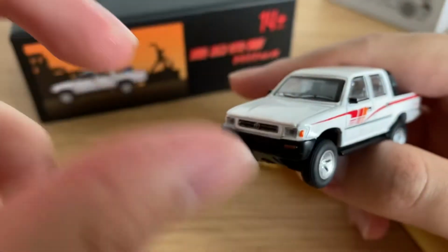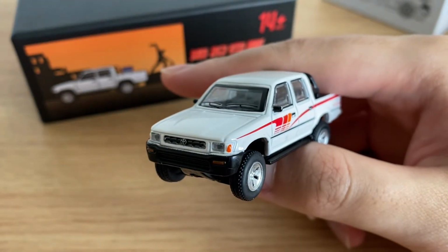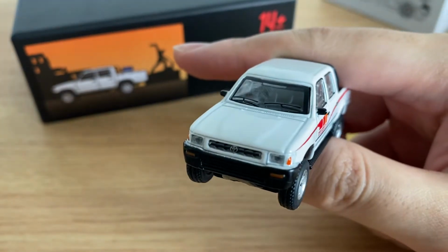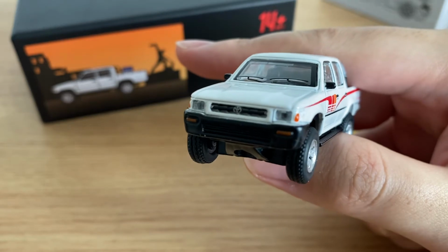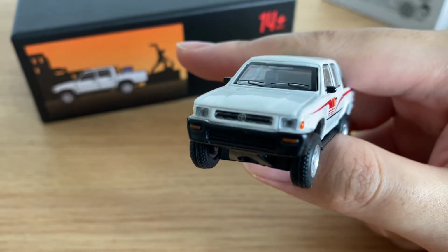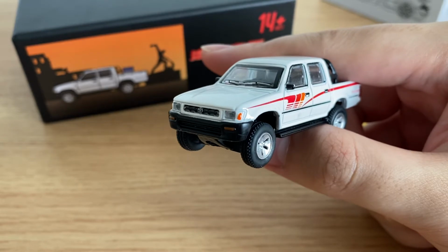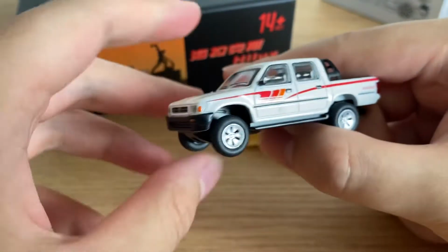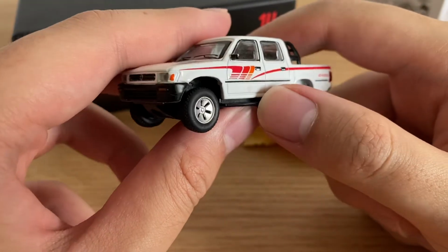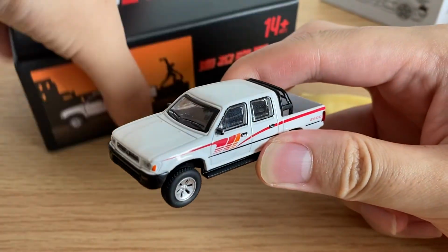By the way, this cost me 45 CNY, so 45 local Chinese currency, which is roughly, because $1 US is about 6.5 Chinese CNY, around $7. And of course, everything in China already has tax included. So this is roughly the price of a green light. So I think a little bit of imperfection is understandable. I'm not going to expect TLV quality for green light money, right?